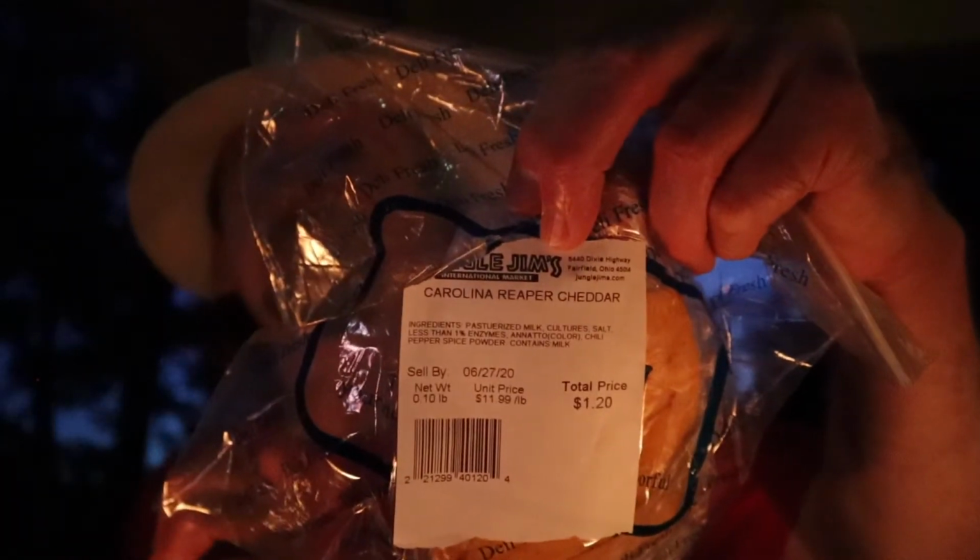I have three types of pepper cheese. The first one is a Habanero Ghost Pepper Jack cheese. See if I can get that to come up. Maybe not. Okay, maybe. And then a Carolina Reaper Cheddar. And then lastly, Wasabi Loaf.